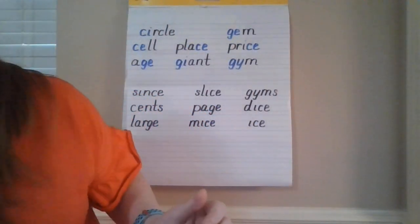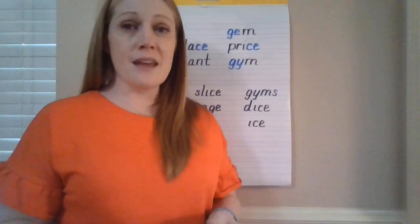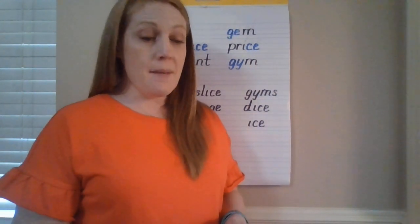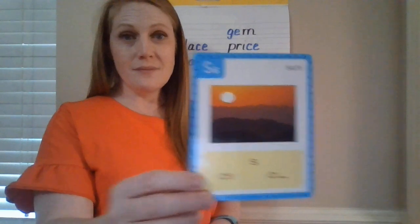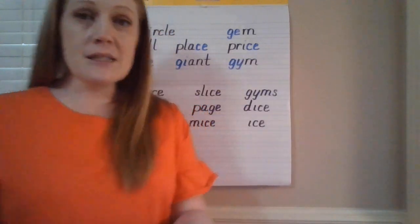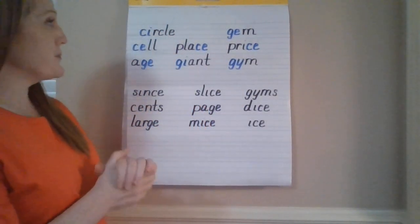When these letters, C and G, are followed by the vowels E, I, and sometimes Y, they make their soft sounds. So the letter C, when it has an E, an I, or a Y after it, will say S, like our sun card. The letter G, when it has an E, an I, or a Y after it, will say J, like our jump card. Let's look at a couple of example words here.